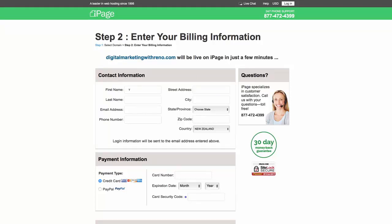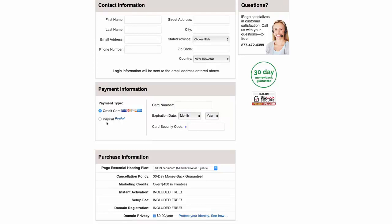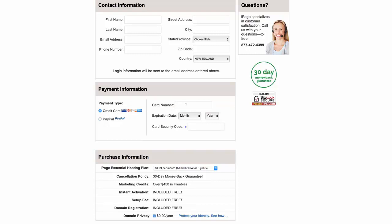So then we're going to enter our contact details: first name, last name, email address. Just double check your email address, because your login information for your domain and hosting with iPage will be sent to that email address, and we're going to need that login information to set things up for you. So just enter your phone number, email address, street address, and your country. Then scroll down to the payment information. Now you can select to pay via credit card or PayPal as well. If you select credit card, simply enter your credit card number, the expiration date, and the card security code.